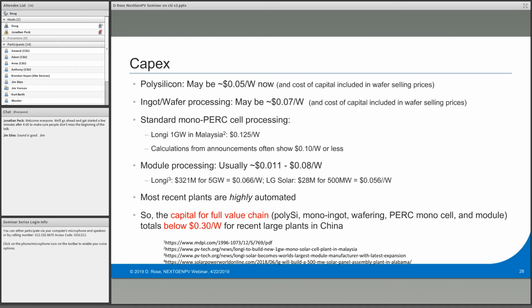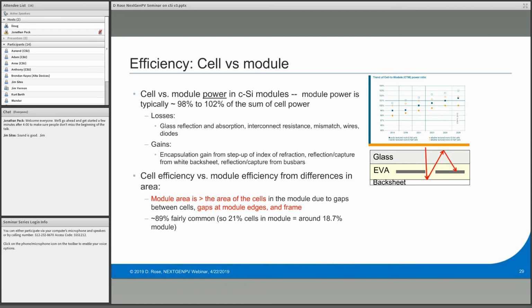And so then if we look at the cells and modules, cells, there's a big range from below 10 cents per watt to LONGi's in Malaysia. They reported at 12.5 cents a watt. And then modules, an even bigger range, from close to 1 cent a watt for a semi-automated in China to much higher for something like in the US that is completely automated, as I'll give an example on that. But if you add up all these, it's below 30 cents per watt, which is not an impediment for pretty rapid growth.